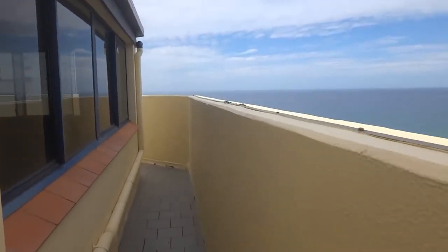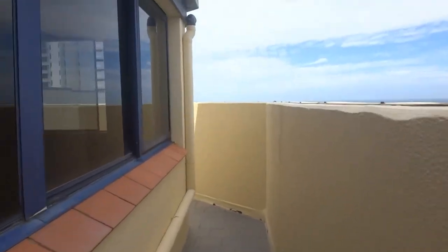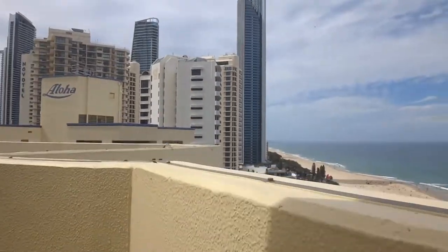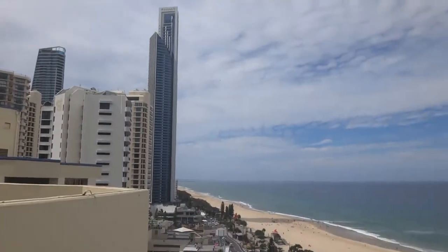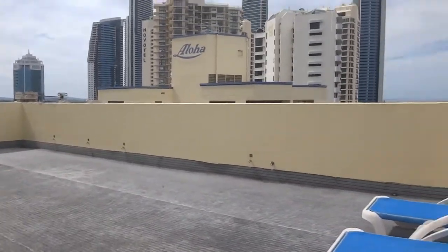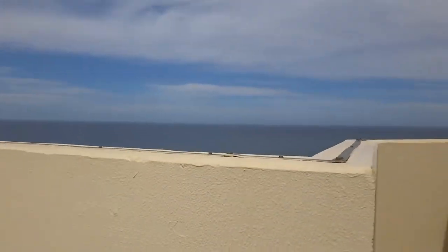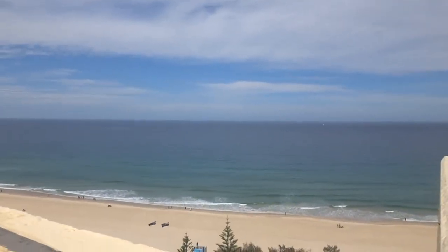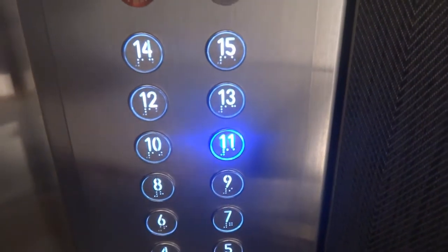And then as we come around, this is where the spa is. So there's the Pepper's Soul, which I always like that building. Then there are sunbeds, and the spa is just behind me, but I won't show you that because there are currently people in there. So let's have a look at the view one more time. And I'm back. I am going to get changed into my swim gear, and then I'm going to take you down to the pool.